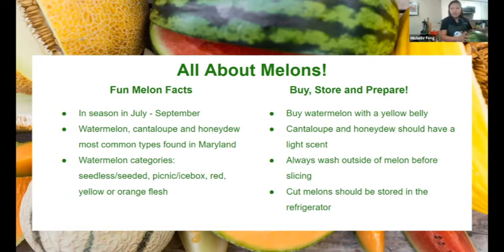So watermelon is also really good because it has citrulline and lycopene that gives it that bright color. It has vitamin A and vitamin C, and it's really good to help us lower blood pressure and might help reduce some risk of cancer. So this is a wonderful fruit.